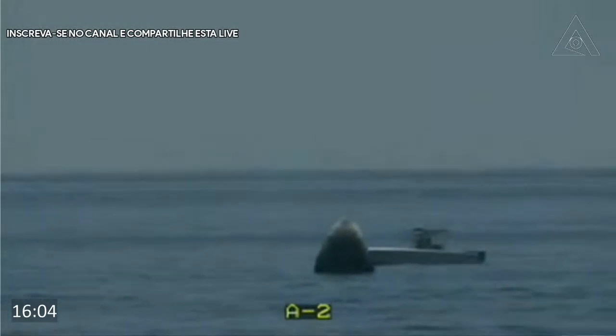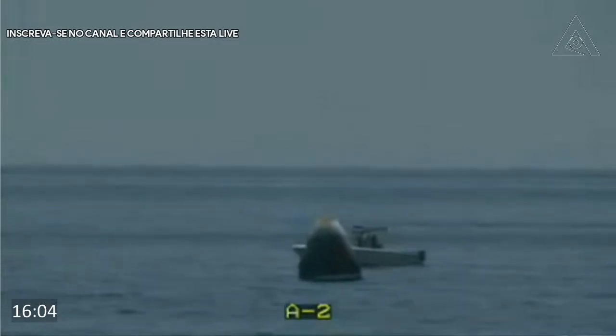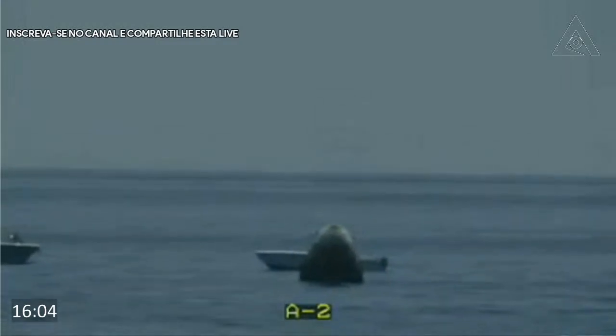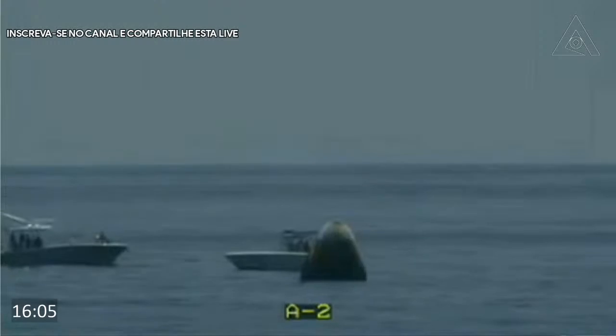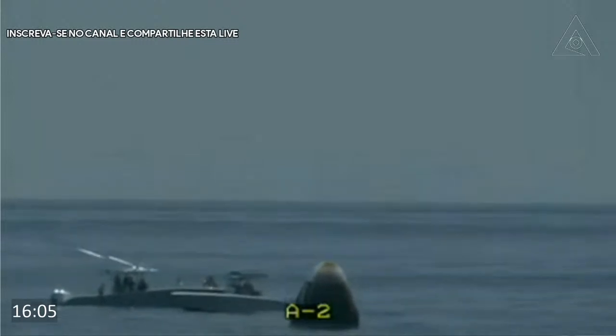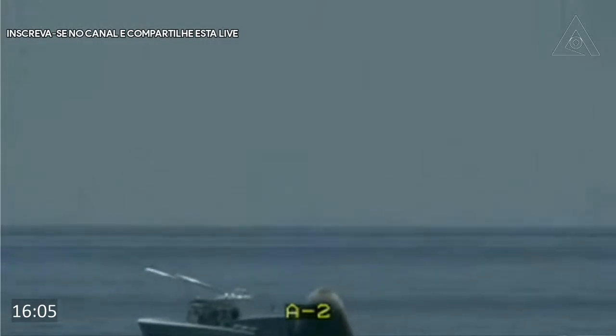Bob and Doug are still strapped into their seats, kind of like an airplane. They say, do not unbuckle your seatbelt until the captain determines that it's safe to do so. They will remain in their seats throughout the entire recovery process, essentially until it's time to get them out. Like I said, we are expecting to lift Dragon onto the Go Navigator recovery ship in about 21 minutes. And then in 28 minutes, we will be opening that hatch and beginning crew egress, also known as exit.